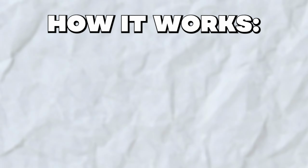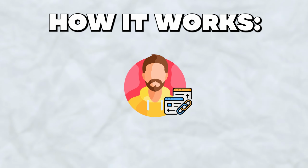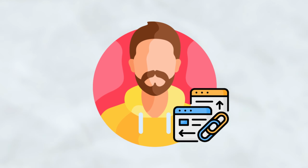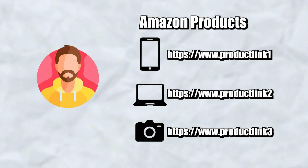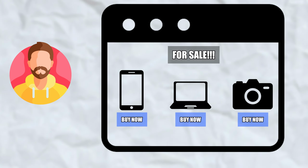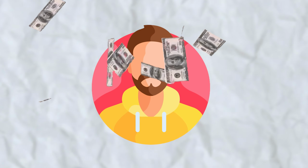Here's a summarized rundown of how it works. Website owners create an Amazon affiliate account on the platform. Amazon gives each website owner a unique associate ID. Once the application has been approved, associates can begin creating affiliate links in their Amazon portal. Associates then place those links in the blog posts or other parts of their websites, and once someone clicks the link and makes a purchase, the associate earns a commission.